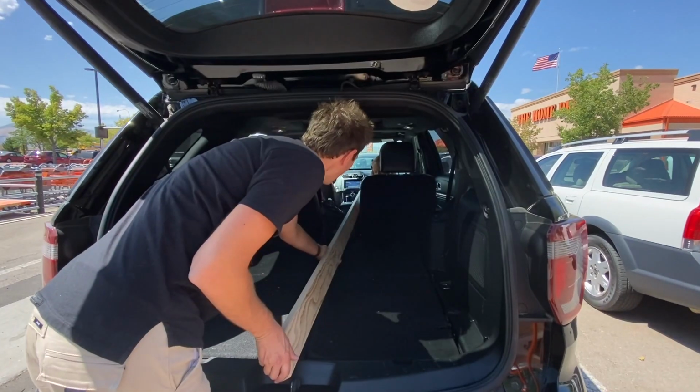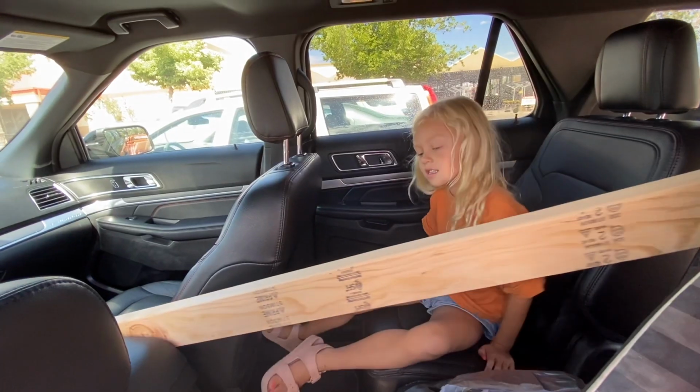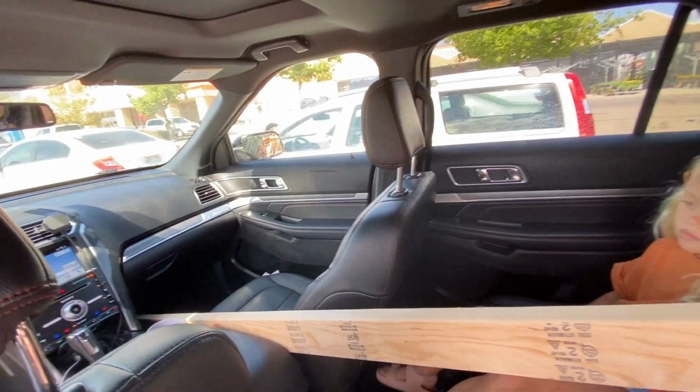Watch out! Oh my gosh. Maybe up on the dash. Okay, playhouse, here we go. Oh yeah! That'll work. Brad got his saw out. He's ready to make some magic.